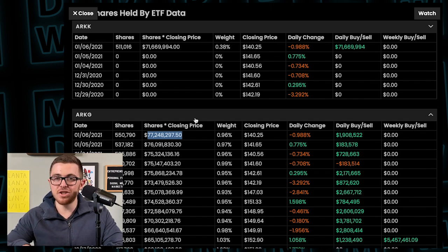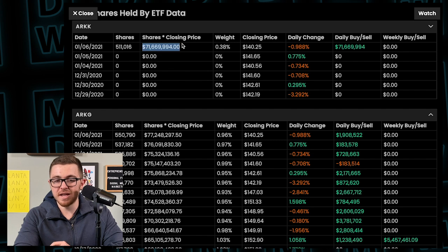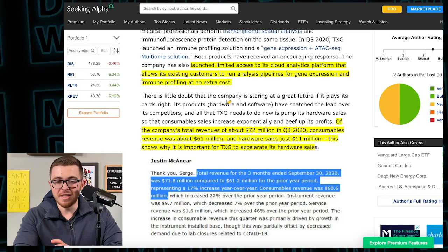They already have a lot of genomic stocks, a lot of biotechnology stocks in their ARKG fund because that is the whole purpose of it. But their ARKK fund is their flagship fund. And that means that they really believe in this stock. Currently, they have close to $150 million in this stock. So I think that's a pretty good sign right off the bat. But let's get into what the company actually does.